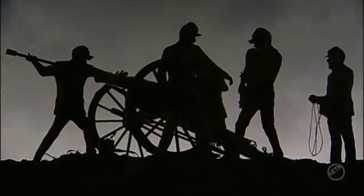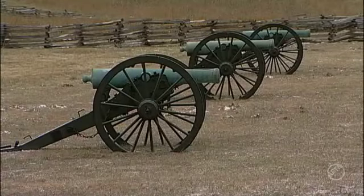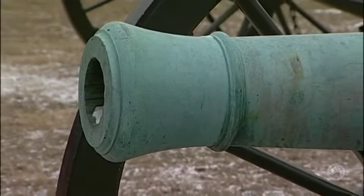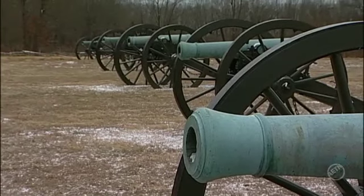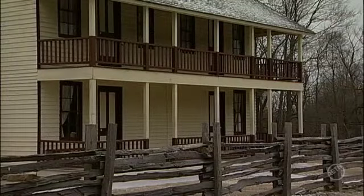So, what was actually the largest assembly of Confederate troops west of the Mississippi turned out to be a Union victory instead. Today, Elkhorn Tavern stands as a memorial in what was a major turning point in the Civil War in the Trans-Mississippi West here at Pea Ridge.